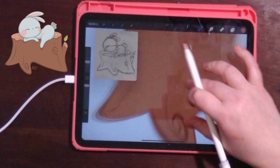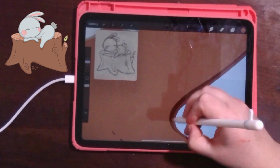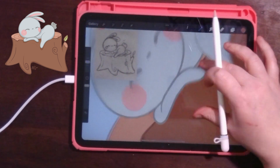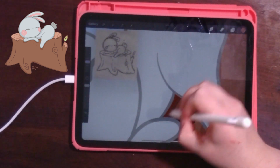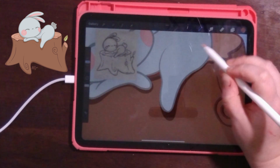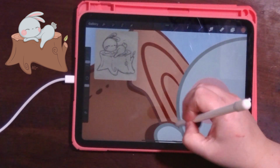But yeah, so I'm doing the same thing with shading. I did a new layer. I changed it to multiply. I'm using the color of the stump to do the stump, and then I actually use the color of everything to shade everything, so there's no outline that I'm just using. But yeah, I think it looks pretty cute.